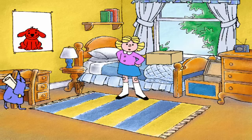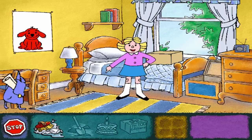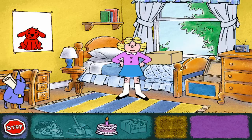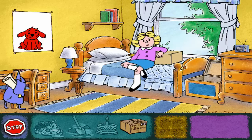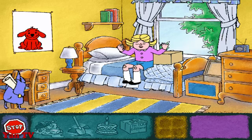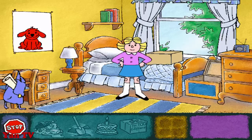We need to take Clifford to the dog groomer for a haircut and a bath, clean up the backyard for the party, get Clifford a birthday cake, and stop by the post office to pick up a super special birthday package that Grandma sent. Oh, and we can't forget about this. This is a kit to make a birthday collar for Clifford. Huh, I wonder where Clifford is anyway.